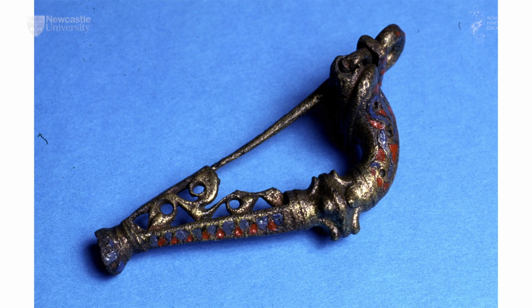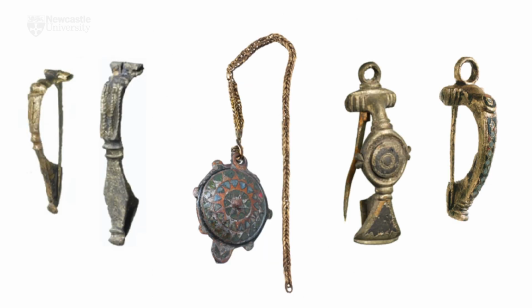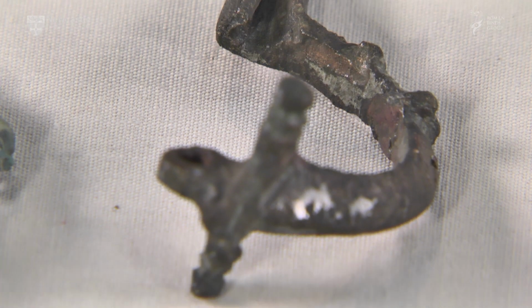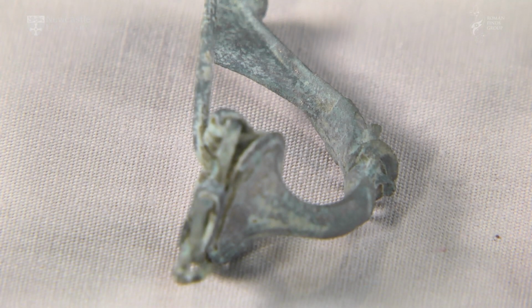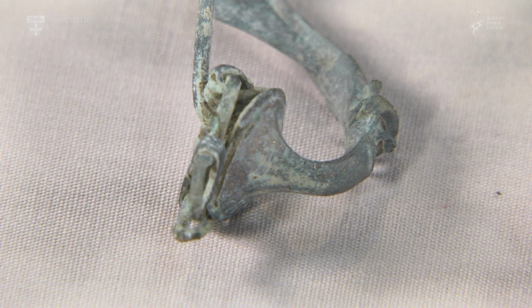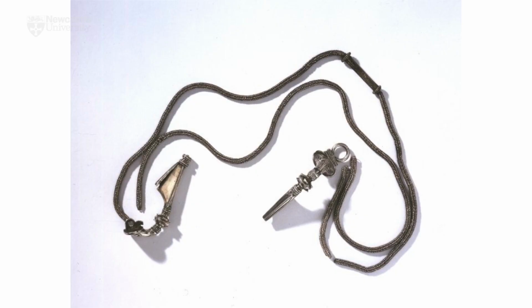Brooches are the most common costume item to survive and come in several hundred different designs. Brooches were more often functional than purely decorative. Men wore them to fasten cloaks, like this example, while women wore them in pairs to fasten tunics, like this trumpet brooch. This loop was sometimes used to fasten a chain between the two brooches.